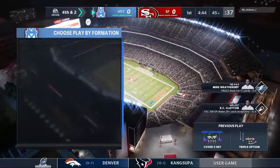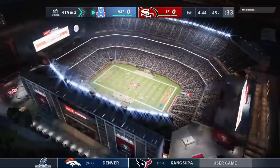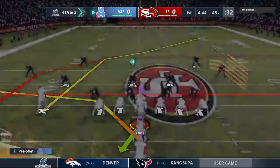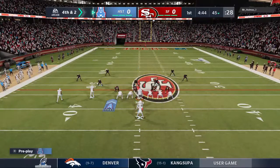One of the things you like about a zone read play that has an option component to it is that it gives you plenty of different ways to go. On this one, though, I'm not sure they chose the right one. Maybe they should have pitched it out on this one, because that play was absolutely swallowed up.